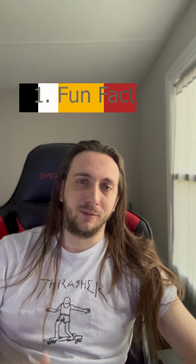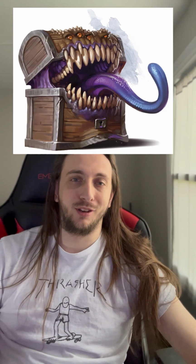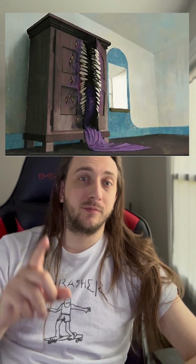You can make them anything. Is it a chest? No, it's a mimic. Is it a book? Also a mimic. Is it a wardrobe? That's a mimic. Is that a treasure hoard? Yes, but in the second treasure room, that one's a mimic.